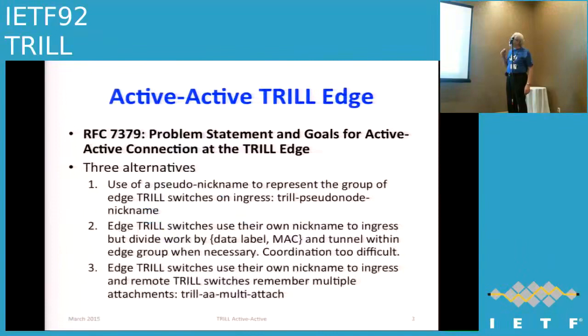Next slide. So there's an RFC out, 7379, which will tell you what the problem statement is and gives the goals for active-active. So in looking into this, we found three alternative ways of doing this. The initial concentration was on this pseudo-nickname, where the entire group of edge RBridges, besides having individual nicknames, there's also a single nickname that sort of represents that edge group and lets you ingress things from the edge group and throughout send them out to that edge group. There's also a technique where you could assign different RBridges at the edge to handle different ranges of MAC addresses or other kinds of funny things, even ones in odd MAC addresses or something like that.